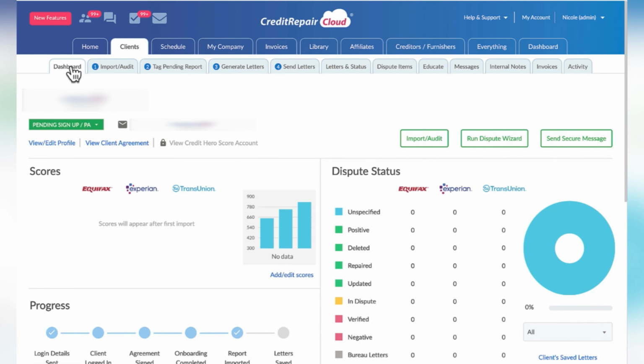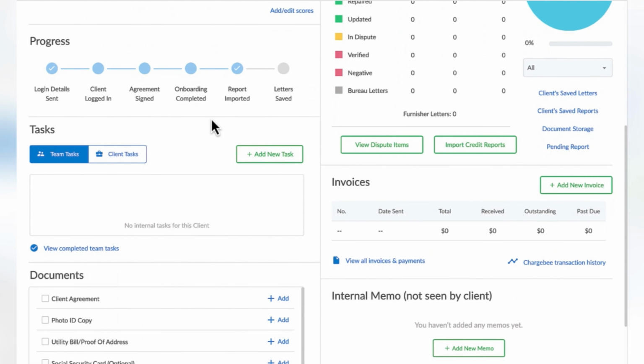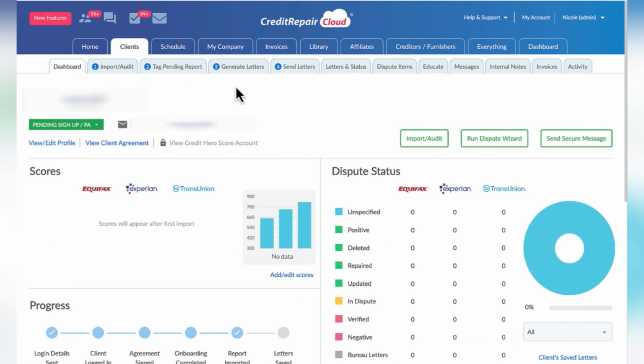You'll notice that the credit scores are not being shown on the dashboard. The reason behind that is because the credit scores are not going to be shown until you have actually tagged the credit report and you have saved it. Once you have tagged the report and saved it, you will then see the credit score saved as of the date that you completed that task. So that's the reason why you don't see the credit scores. And of course, you're not going to be able to generate the letters until you have tagged the credit report.